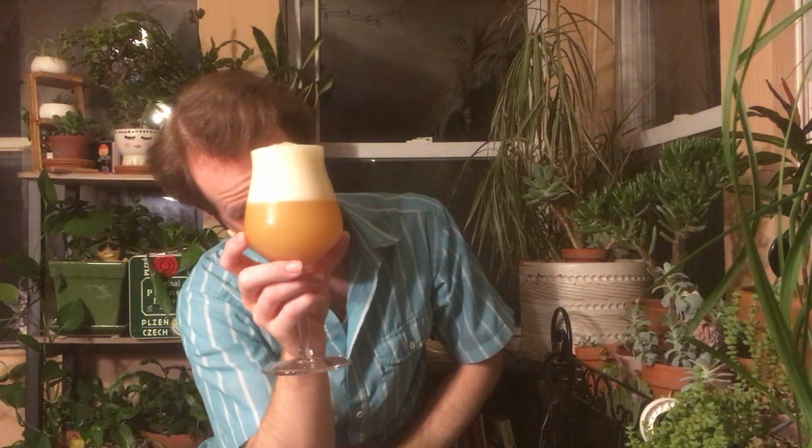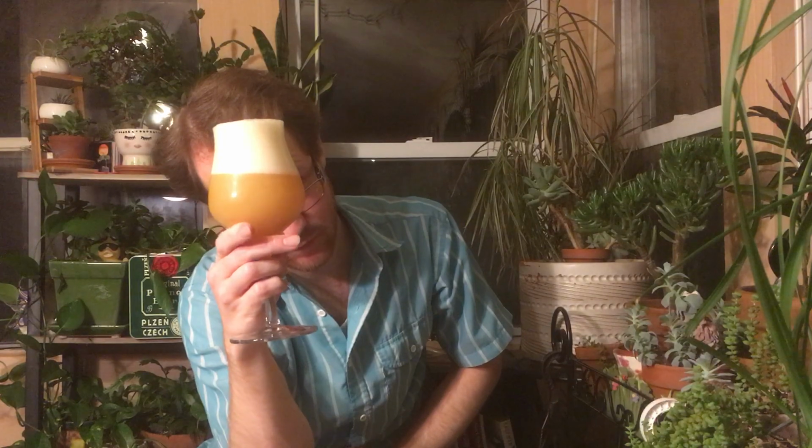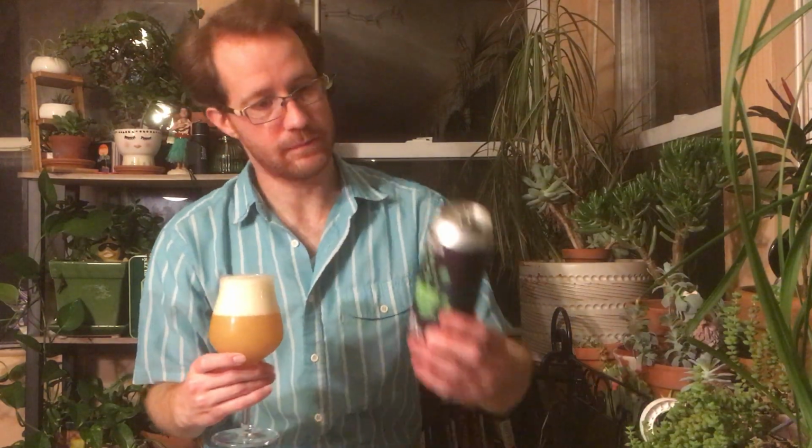That is real hazy. Boy, oh boy. And quite carbonated. Almost overflowed there. Pretty darn pale, but so hazy it's kind of murky almost. But it's definitely got a good kind of golden yellow color going. Head looks pretty good.